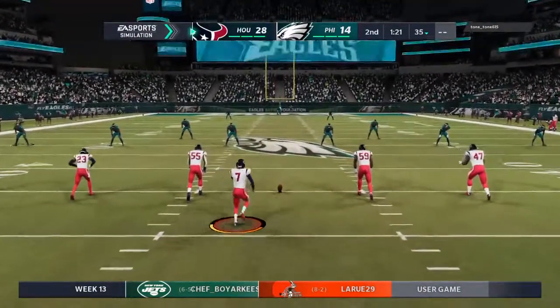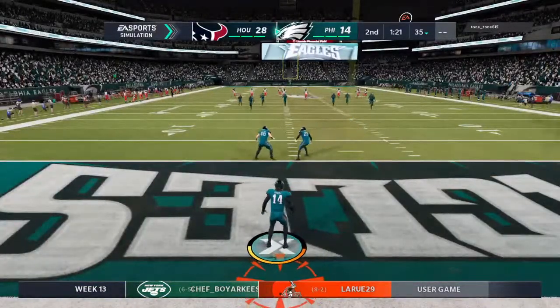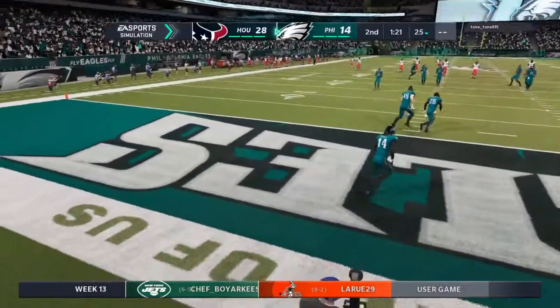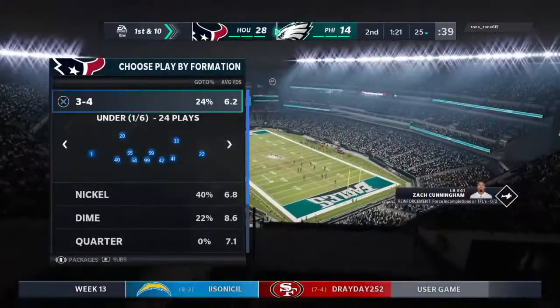So after the touchdown, here's Fairbairn now to kick it away. And they will not get a chance to return this one as it's through the end zone for a touchback.